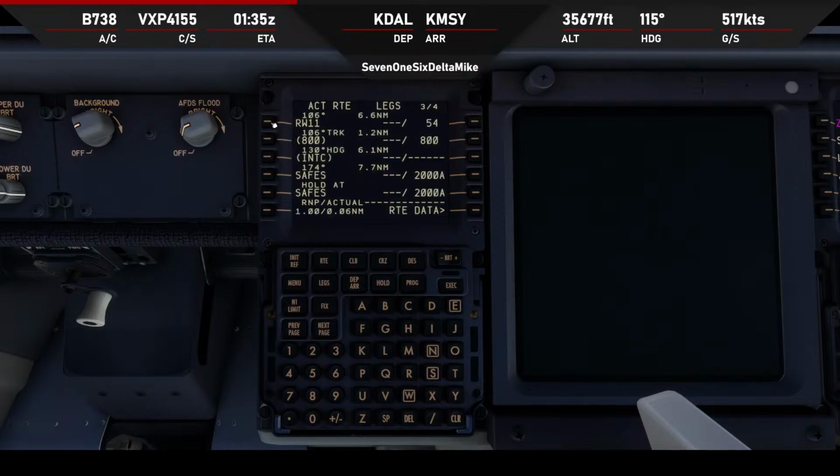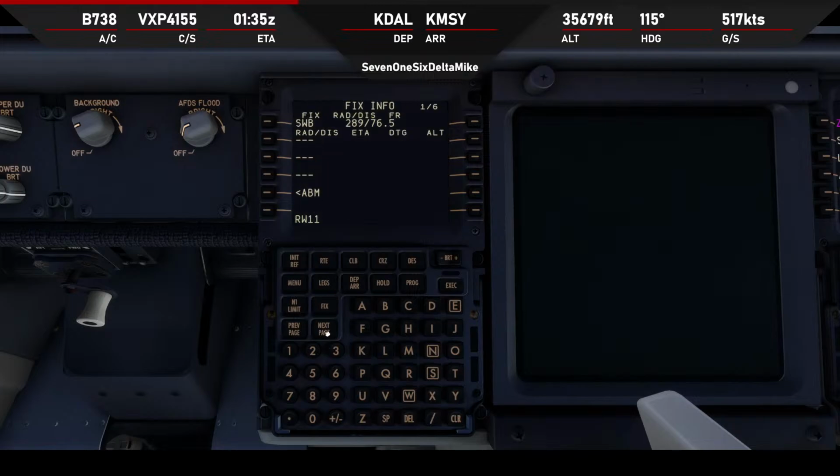Go back to our legs here, and let's get some stuff set up here. So we're going to be runway 11. So we'll go to fix, and let's paste that here, and then let's give ourselves a 10-mile ring and a 5-mile ring.